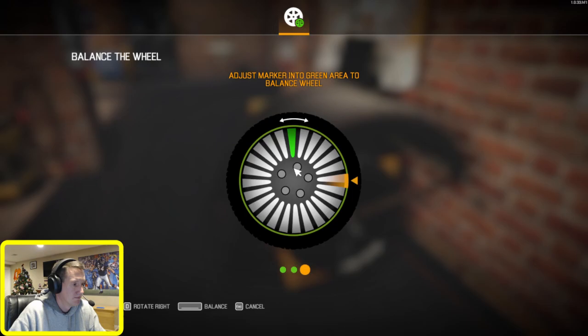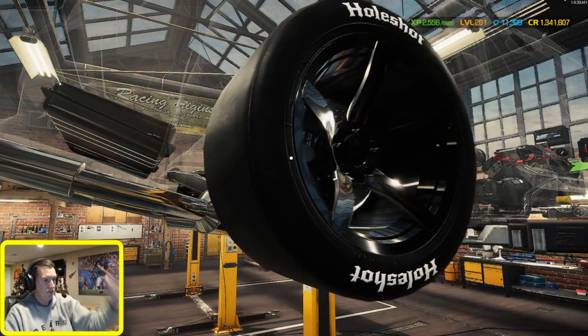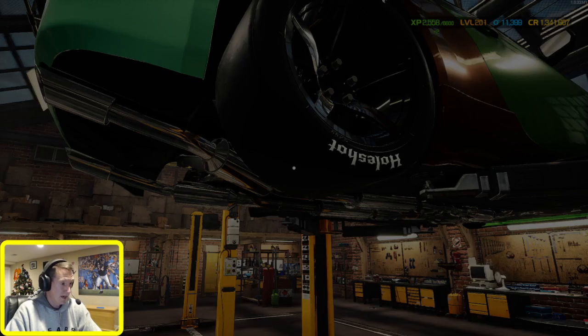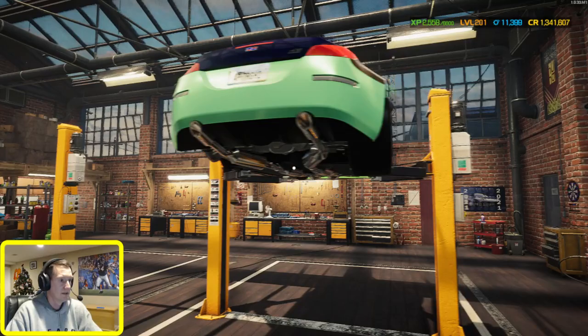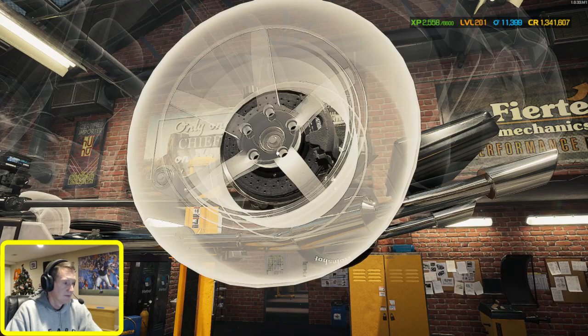All right, wheels are balanced. Let's go mount these. Make sure we put the big ones in the back, so the 305s in the back. Let's see how obnoxiously wide that looks. Actually, with the lower profile, it just hits the edge of that fender. So, yeah, I don't hate it. Make sure I put the wide in the back.